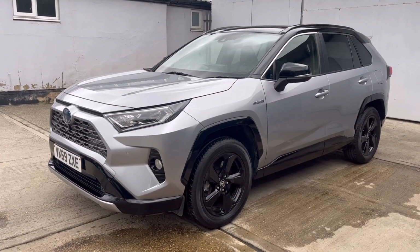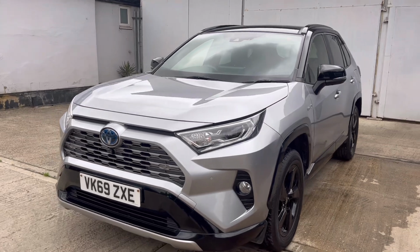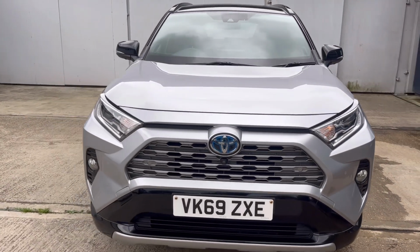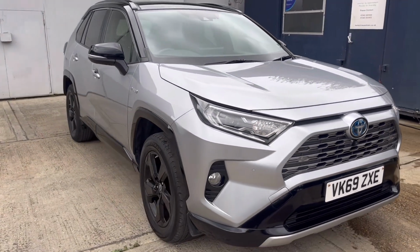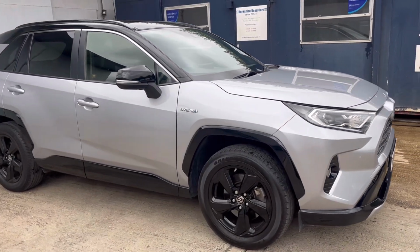Welcome to Berkshire Used Cars, and to this our latest video for the Toyota RAV4. This is the 2.5 VVT hybrid dynamic four-wheel drive. The car was first registered 22nd of November 2019 on a 69 registration, just the one owner from new.